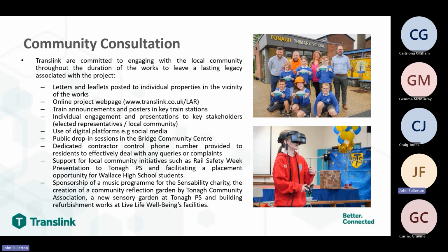We've held three public events in the Bridge Community Centre in Lisburn, and this provided an opportunity for residents to call in and speak directly with the project team. We've established a dedicated webpage at www.translink.co.uk/LAR, which is being regularly updated as the project progresses. And we are also making use of digital platforms such as social media and webinars such as this to provide updates on the works. We've set up a dedicated contractor control phone number to deal with any queries or complaints, and this number has been included in all communications to residents.